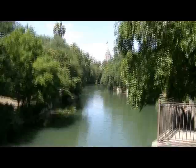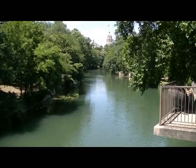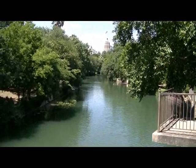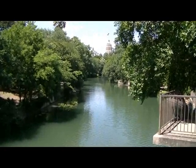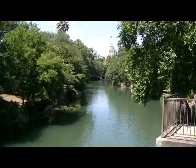Wonderful. I'm standing on a bridge just behind one of the historic homes in the King William Historic District. I'm going to go around to the house and let you see it. I'm not going to take a tour. I've had several tours, but it's very interesting. It's called the Steves House. And there is one other one available that you can come and take a tour of.